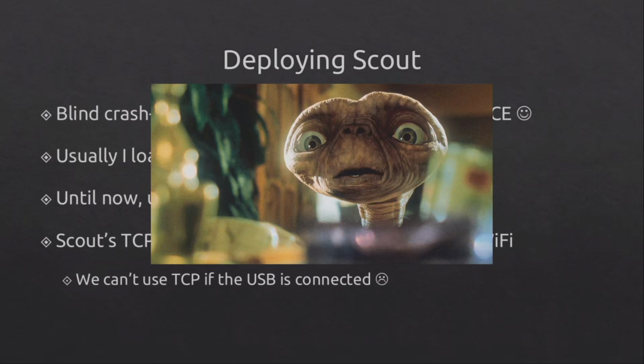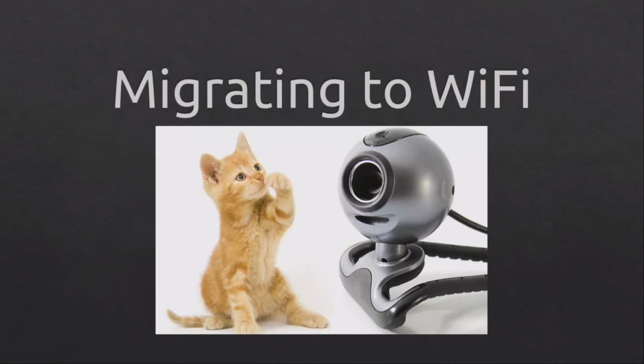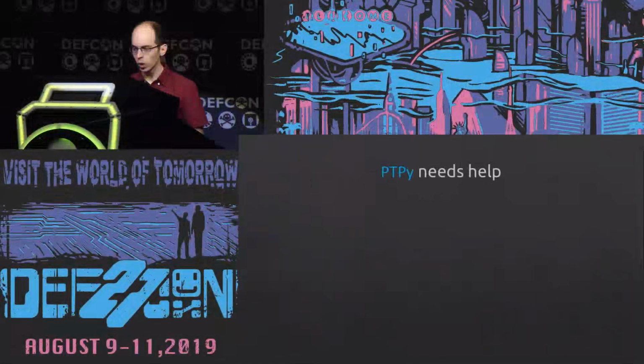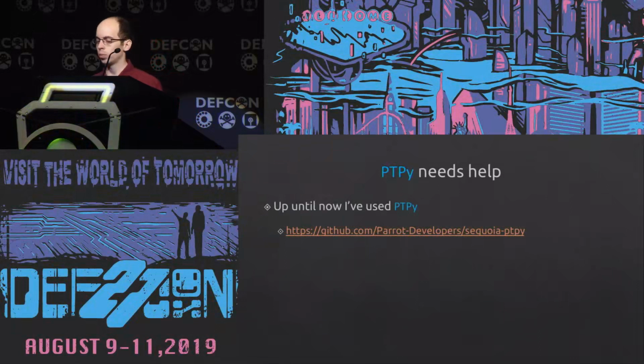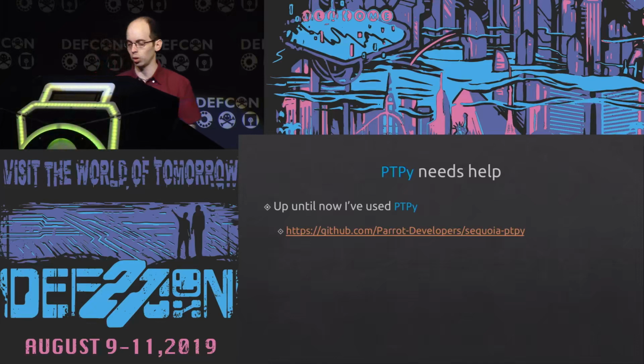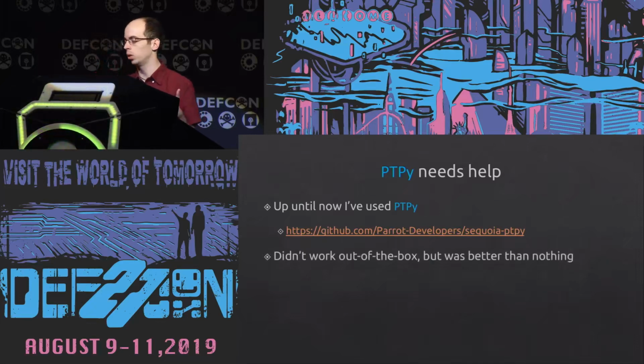We'll have to do something else. The camera already supports Wi-Fi. Let's migrate our exploit to Wi-Fi and hope it works this time. Initially, we used a project called PTPy. You can find it on GitHub. It's a Python implementation for the PTP protocol. Like any other open source, it didn't work out of the box, but it was better than nothing.